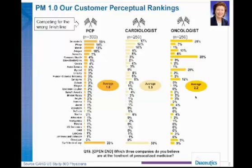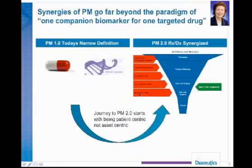The question we ask ourselves is, are we competing for the wrong finish line? And our view is that yes, we are. This really is just the first level. So where do we need to go?